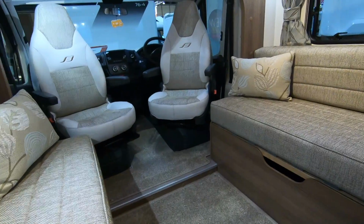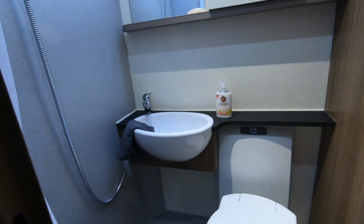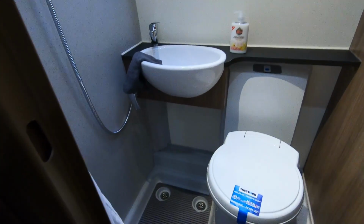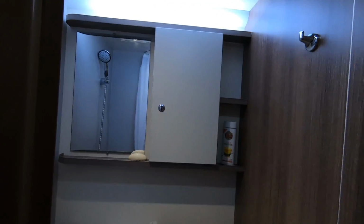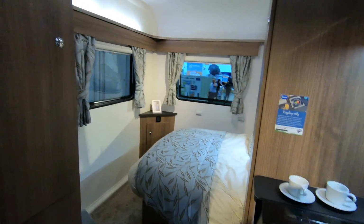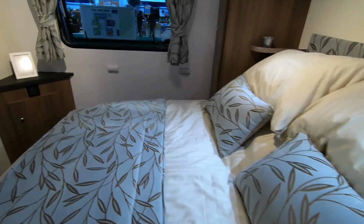Smaller lounge. Two plug holes were on the same side and in here. Now it's a transverse bed here. Yeah, I think the problem is it's not long enough for you, isn't it? It's interesting, the wheel arch is there. Well, I suppose they can't help that, can they?